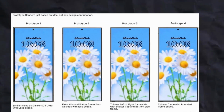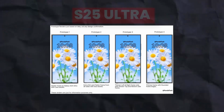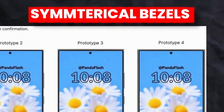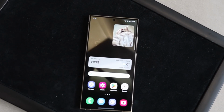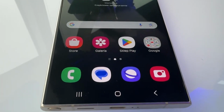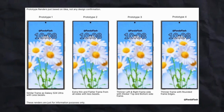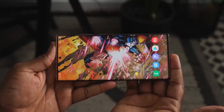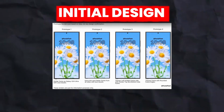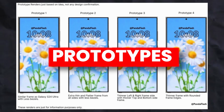The second and the fourth prototypes seem interesting, and we might see a similar design on the S25 Ultra because the third prototype didn't feature symmetrical bezels. If you don't know, the Galaxy S24 Ultra came with symmetrical bezels, meaning all 4 sides have the same width. If you notice another thing, all models feature a flat display, meaning the curved display is no more. These are some of the initial design renders, so we cannot confirm the design, and we should take these prototypes with a pinch of salt.